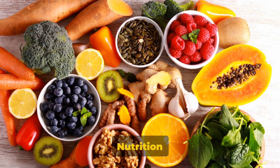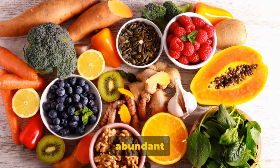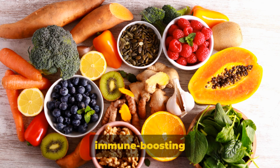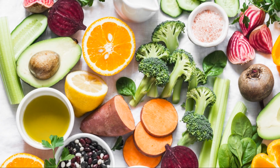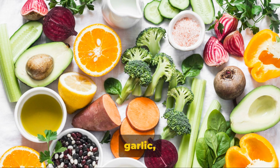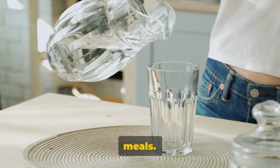1. Nutrition for immune health. Adopt a nutrient-rich diet abundant in fruits, vegetables, lean proteins, and whole grains. Focus on immune-boosting nutrients such as vitamin C, D, zinc, and antioxidants. Incorporate superfoods like citrus fruits, leafy greens, garlic, ginger, turmeric, and mushrooms into your meals.